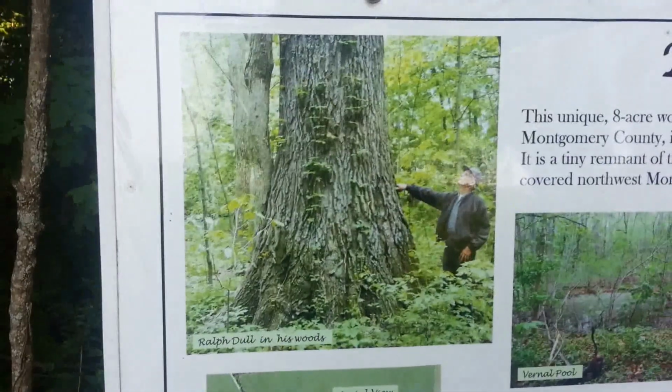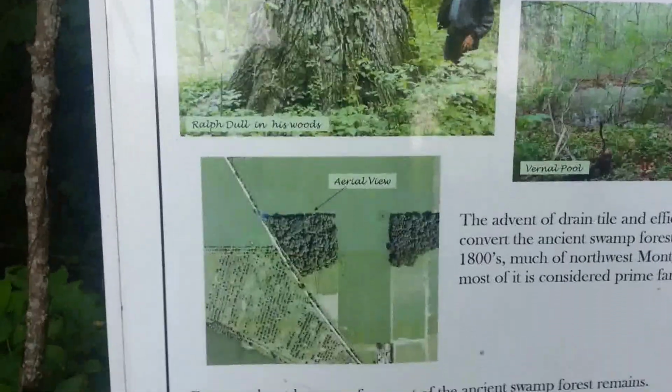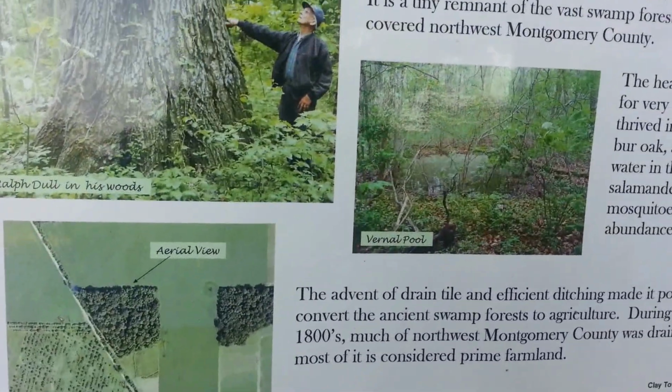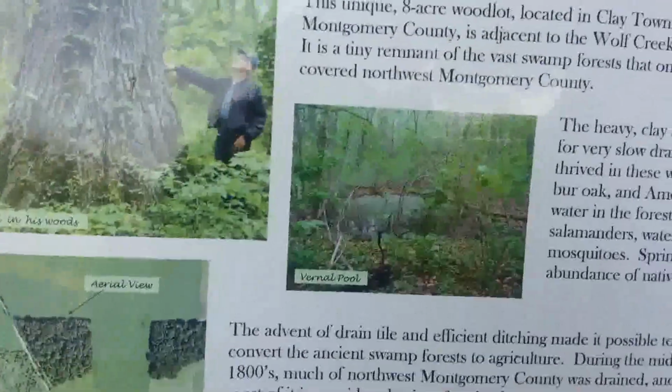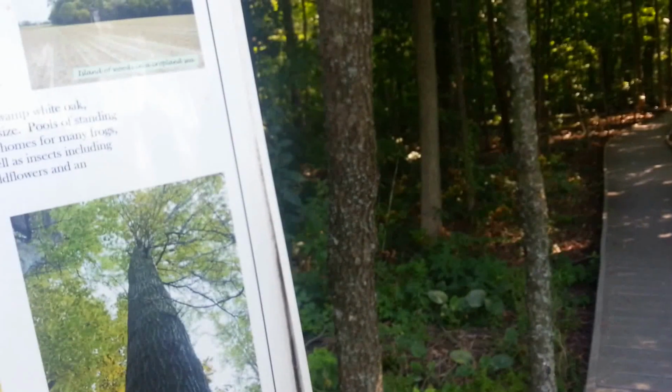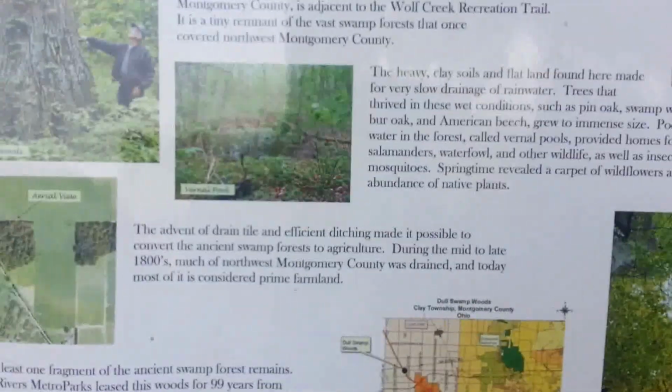So this is Mr. Ralph Dahl's piece of property. He wanted to make sure it was preserved. It's only about 8 acres, but I'm going to have a little look back here. So this was a swamp. This is a swamp forest. But of course, much of Ohio, this part of Ohio, was swamps as they converted swamps to agriculture back in the 1800s.